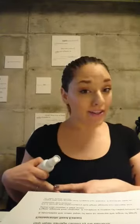So another really great ingredient in here is the pomegranate seed extract. It helps stimulate the outer layer of skin and reverse the signs of aging. So this product is going to be really good for people of all ages. It's going to be good for people with oily skin, dry skin, aging skin, basically just anybody who wants to just have a brand new refreshed face.